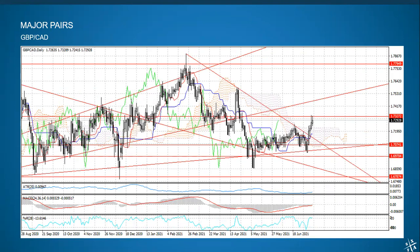Pound Canadian, the Canadian, of course, in a rout. It has broken through resistance, broken through the Ichimoku cloud, and is now trying to make its way back towards the top. Not sure what's ailing the Canadian among the brilliant boom in oil prices, but there you go.